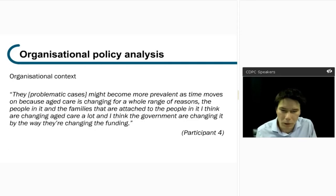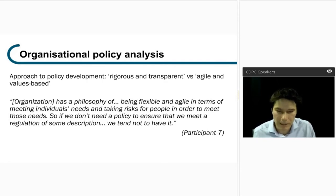One of the issues was about the organisational context, and as you can see from the quote here, the person is saying that these problematic cases might become more prevalent as time moves on because aged care is changing for a whole range of reasons. The people in it are changing, the families that are attached to these people are changing, aged care is changing in response, and the government are also changing it by the way they're changing the funding. So this is referring, I think, to the challenges around aged care being a very dynamic sector at the moment. A lot of influences are coming from different directions, and that presents some challenges, I guess, in terms of implementing new policy.